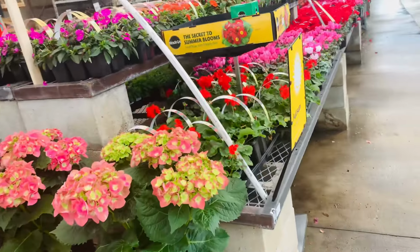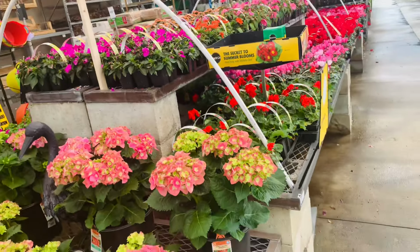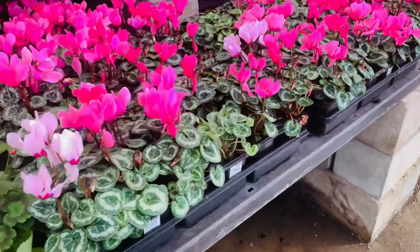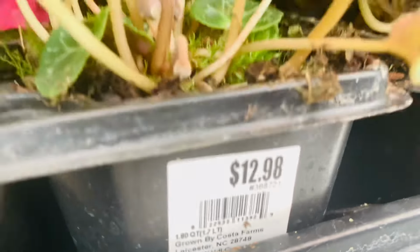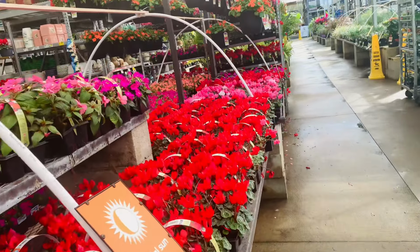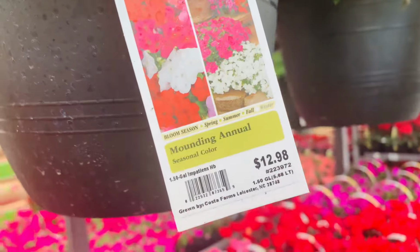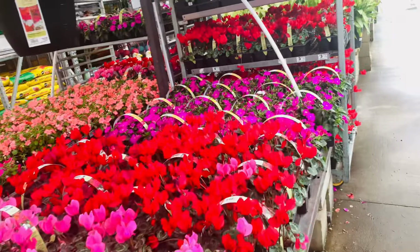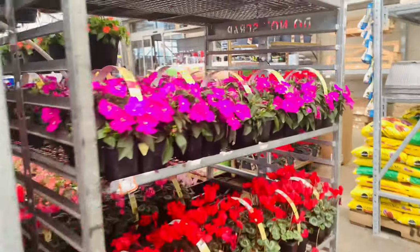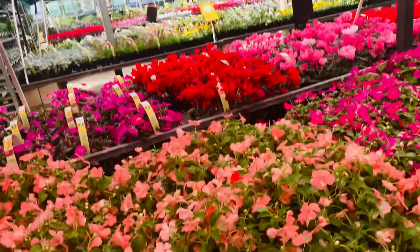We have ginger. $21.98. You guys can see they put them there. I mean, they need some shade. $12.98 for the whole pack. That's new to me.